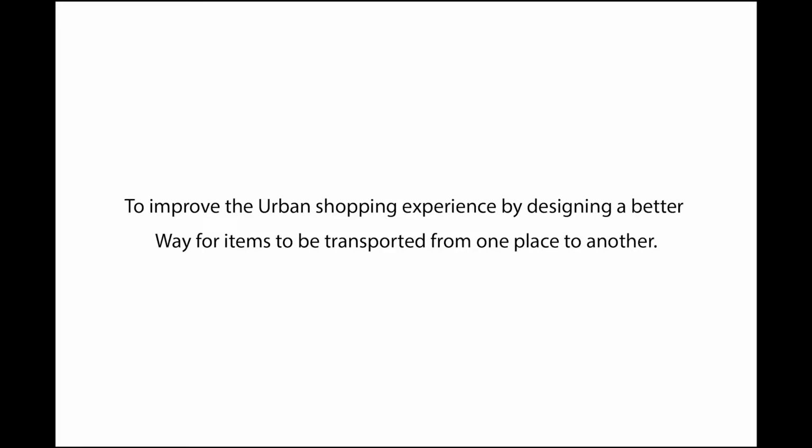My name is Joanne Chan. I'm a senior studying product design, and this is my senior thesis. So for my project, I wanted to improve the urban shopping experience by designing a better way for items to be transported from one place to another.